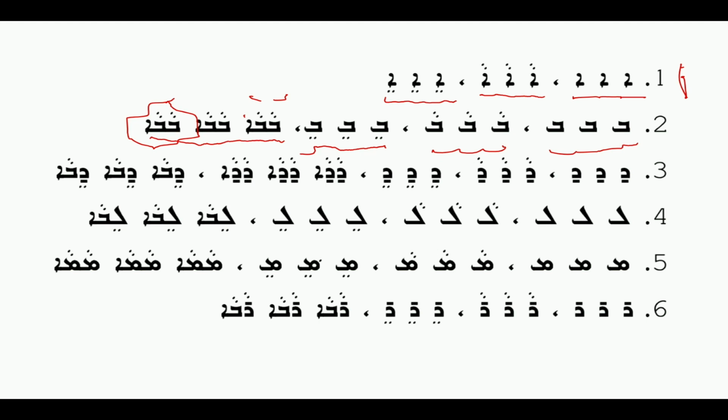Next, we come to daleth. Daleth makes the same sound as the letter D in English. So d, d, d. Then we have da, da, da. Next, we have d, d, d. In this section, we have another word we're going to be putting together with daleth. Another daleth and an alep, okay?